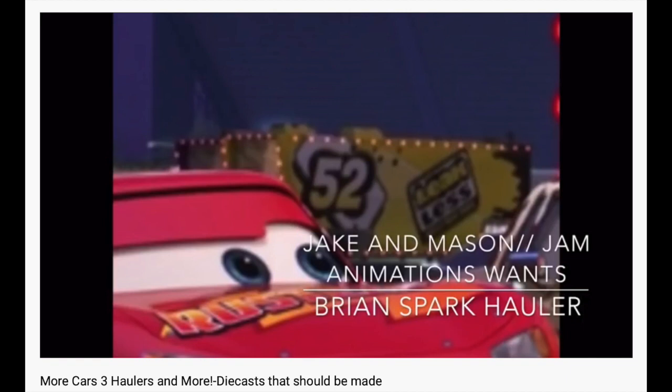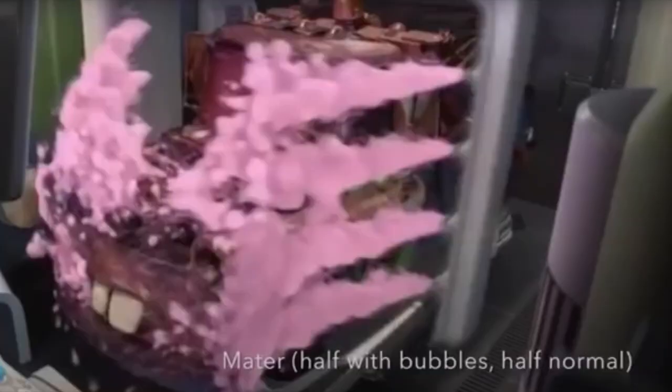No cars mentioned in episode 7 have been released yet, which is really shocking. I thought by now they would have released Mater half with bubbles, half normal. Look, I've thrown so many ideas out there. Not every one is going to be good.